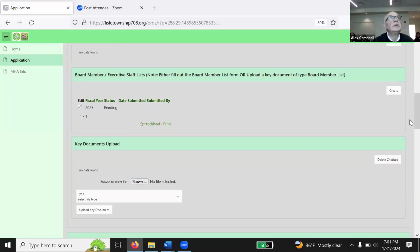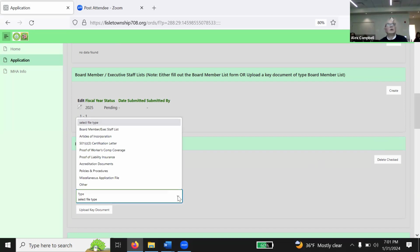The last step under step one is under key documents upload. And again, if you don't fill out your board member executive staff list online, you can upload that document and the system will reflect that that requirement has been met. As you browse to select the various documents that are required, you then select the type of document that you're uploading.